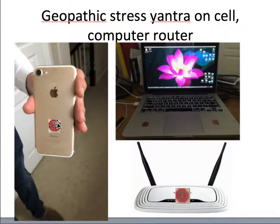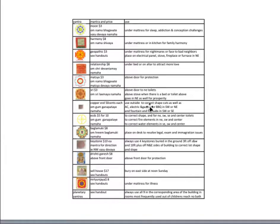You can use it on a cell phone or on a laptop, to improve the energy on a router as well. So there's several other yantras that we use, and we'll talk a little bit about those. This is to attract a relationship. This is just another colored geopathic stress yantra.